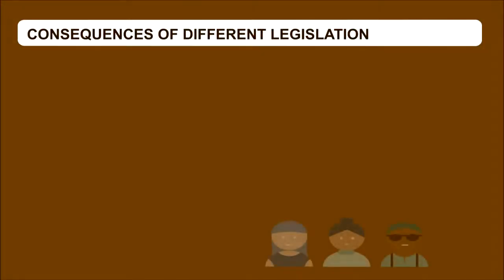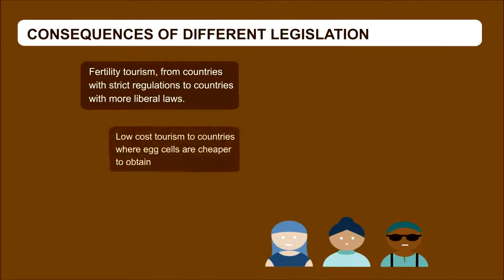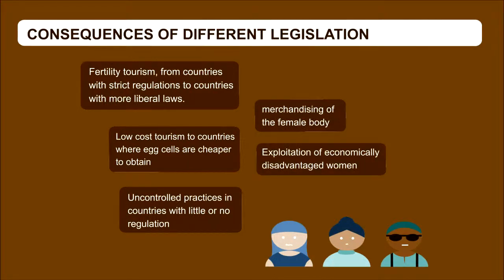The inconsistency in legislation has numerous consequences. Fertility tourism, from countries with strict regulations to countries with more liberal laws. Low-cost tourism to countries where egg cells are cheaper to obtain. Uncontrolled practices in countries with little or no regulation. Merchandising of the female body, and the exploitation of economically disadvantaged women.